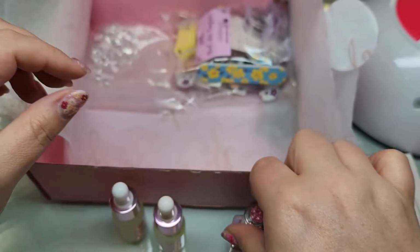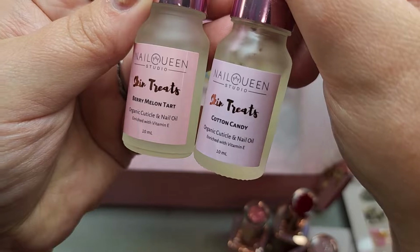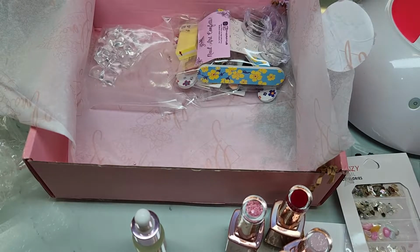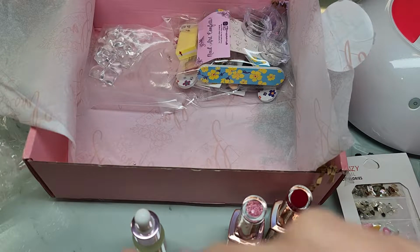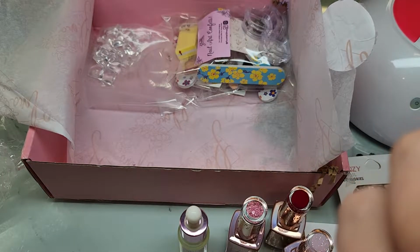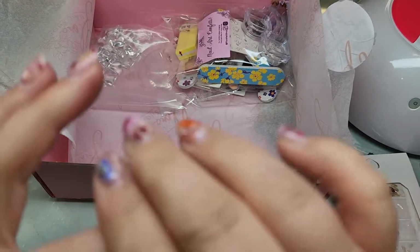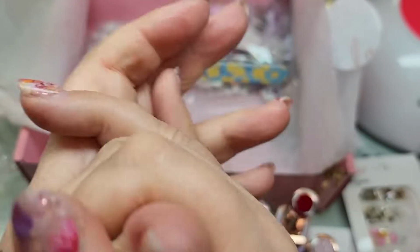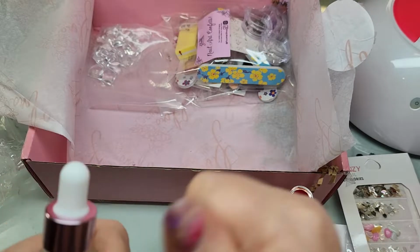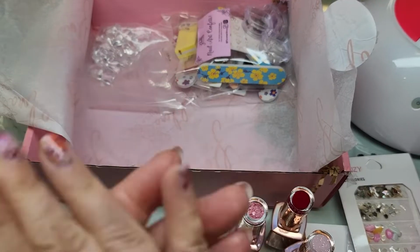So there's that. And then I can smell these already. Holy smokes. So I got Berry Melon Tart and Cotton Candy. So I'm going to give them a sniff. Ooh, that smells exactly like cotton candy. That smells amazing. Try the other one. Oh my gosh, that smells so good. Had to get a little dollop here. So good. That's a really nice oil. That feels great. Very excited to add these in with all of my goodies.